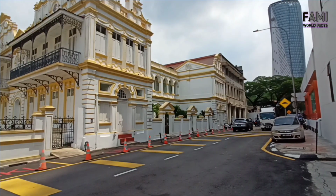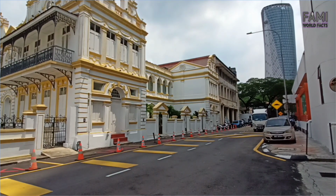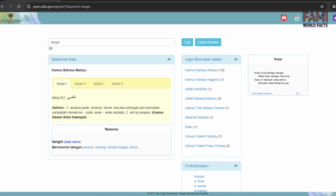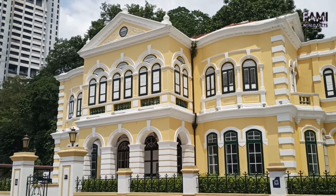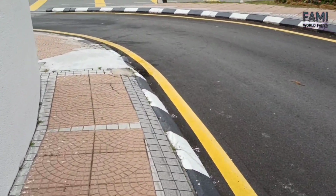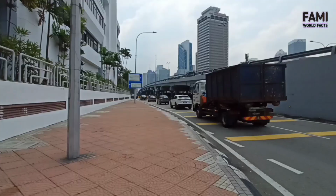The current name Rumah Tangsi is derived from Jalan Tangsi, of which the road name is the Malay translation of Perak Road. Yes, the word Tangsi exists in Malay language vocabulary. Occasionally, there are events in Rumah Tangsi that may be visited by the public, either free or ticketed. For the next location, we need to cross back the road and walk back to Masjid Jamek Station.